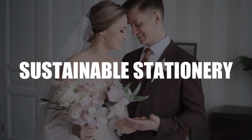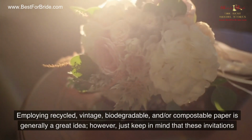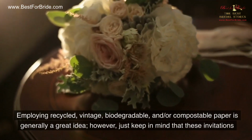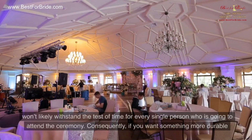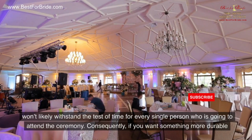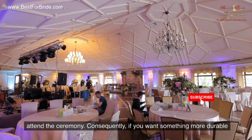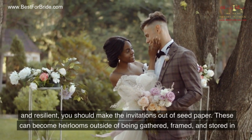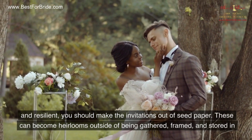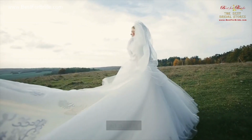Sustainable stationery. Employing recycled, vintage, biodegradable, and/or compostable paper is generally a great idea. However, just keep in mind that these invitations won't likely withstand the test of time for every single person who is going to attend the ceremony. Consequently, if you want something more durable and resilient, you should make the invitations out of seed paper. These can become heirlooms outside of being gathered, framed, and stored in an album.